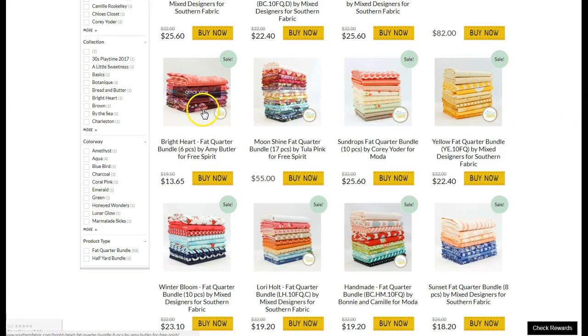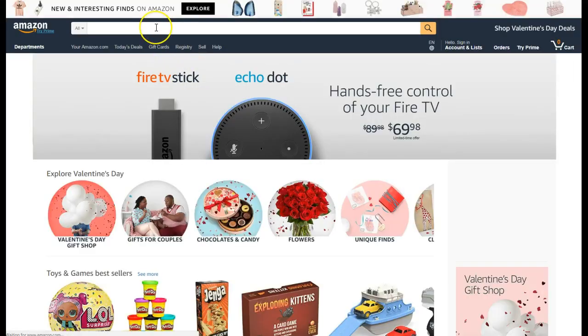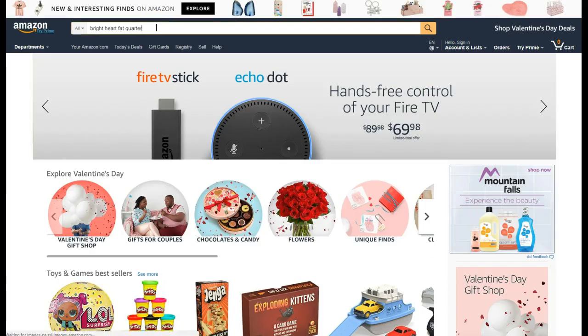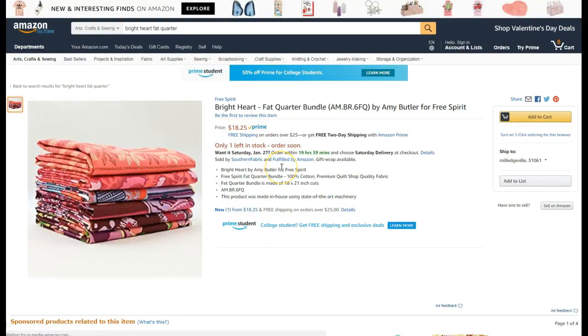So if you go out to Amazon and you search Bright Heart Fat Quarter, in fact, let's do that real quick. If you go to Amazon and do a search for Bright Heart Fat Quarter, you'll notice that picture looks really familiar.